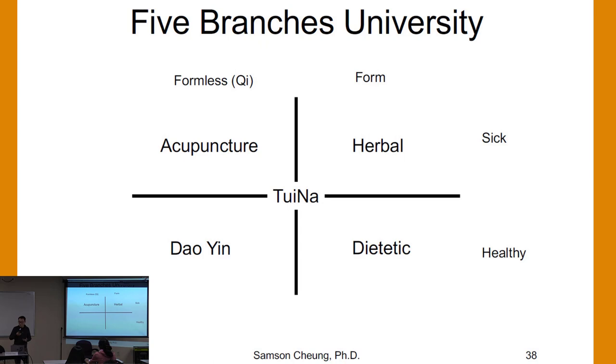And then if you are not sick, you are healthy. If you are healthy, then you need to treat the disease before it happens. And then we have dietetics. That means food as medicine. And if you are healthy and using formless qi, then it will be Daoyin. Daoyin is the one that's moving, that in the Ma Wang Dui is the one that's moving. Today we have Tai Chi, we have the Eight Brocades, Ba Duan Jin. We have all this type of moving exercise, and breathing exercise, to make our body healthy.